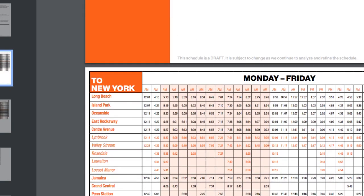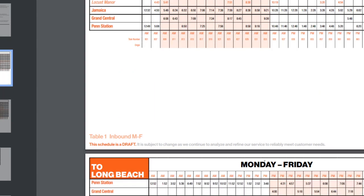You see, this is your Long Beach schedule here. This is your morning peak. You have a train every 20 to 30 minutes on that, so I don't see any huge increases in service.